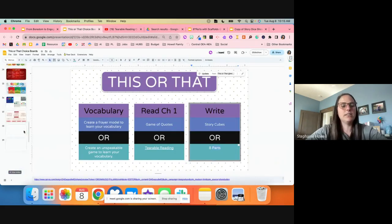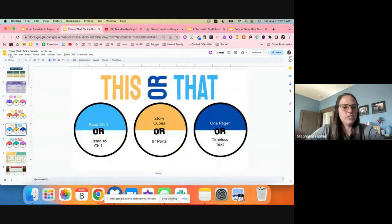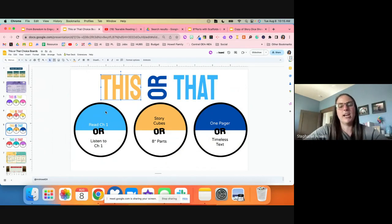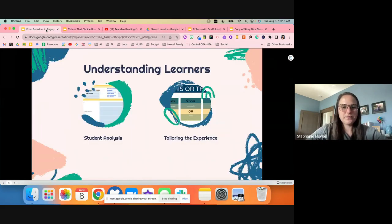So again, in this template, there are so many different examples. And if you find one that you like, you can just go up to File, and then you're able to make a copy of just that slide. So selected slides, and then you can customize or edit your activity to fit your students' needs.